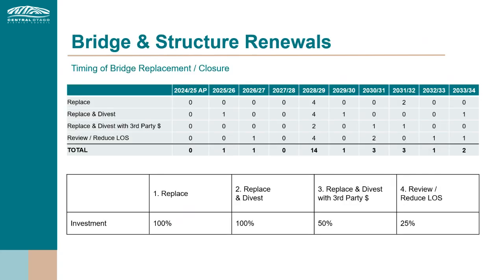Next slide. Bridge and structure renewal. So we have two structures for 25-26 and 26-27. One of those is tagged to replace, but given it's a through route, there might not be an opportunity for that structure. That's many other roads. And then there's a review of reduced level of service just based on the bridge strategy approach, and that's for the Scotland. So we're talking about that community around that structure as well. We are going one more slide after this.